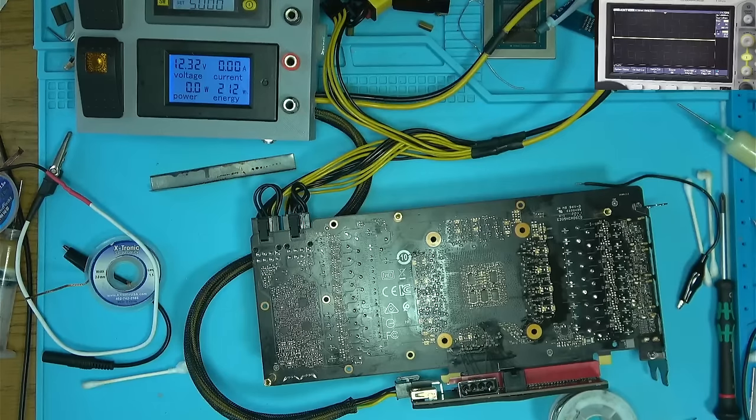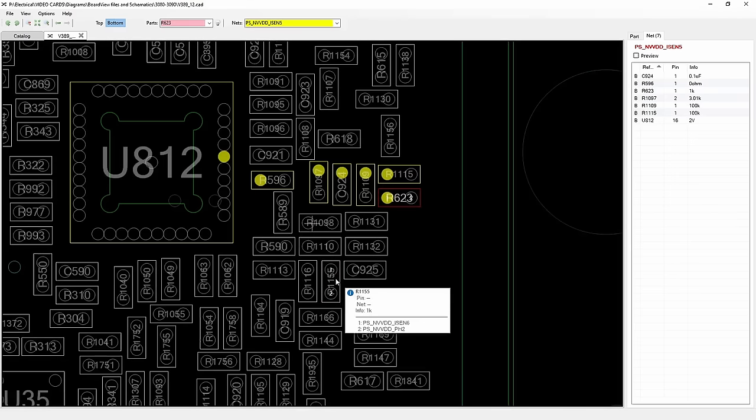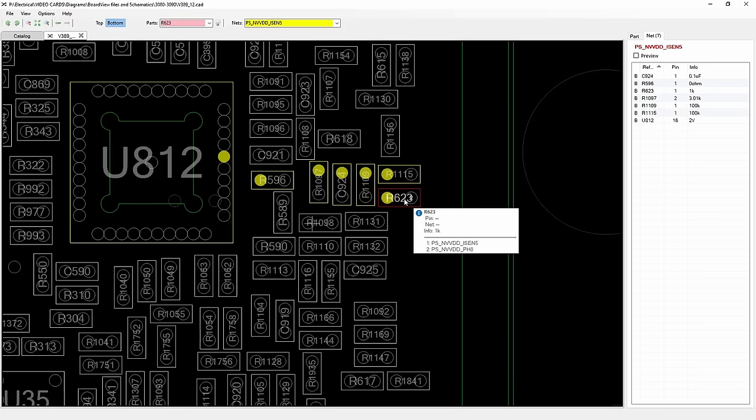Let's see, what about the 1K, 100K? I want to check what the resistance of this resistor right there is. We have just replaced this resistor, but I want to see the value of this resistor, which senses the other phase. I wonder what the value of this resistor would be. So let's measure that, because sometimes the board view says one thing, but in reality it's something different, which is annoying.